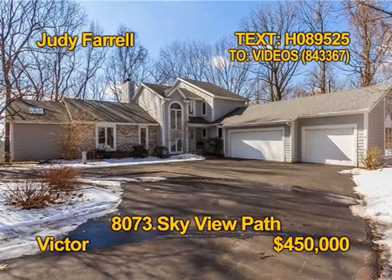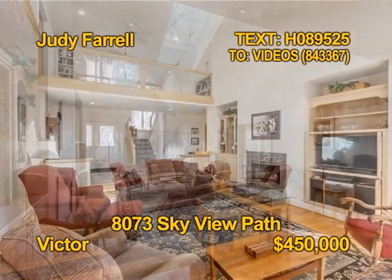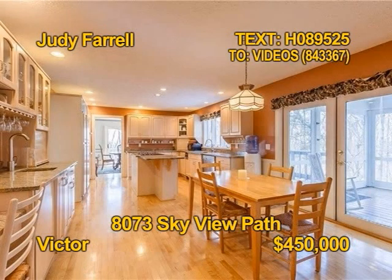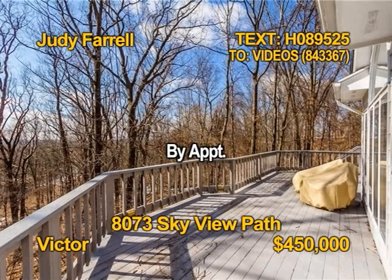This one-of-a-kind brick and wood transitional is nestled on a wooded private drive in Victor. There are walls of windows and extensive hardwoods. Enjoy a first floor den and laundry room. Prepare meals in an oversized eat-in granite kitchen. You'll find three bedrooms, three full baths, and one half bath. 8073 Skyview Path is open by appointment with Judy Farrell.